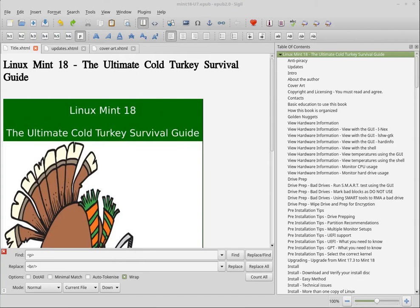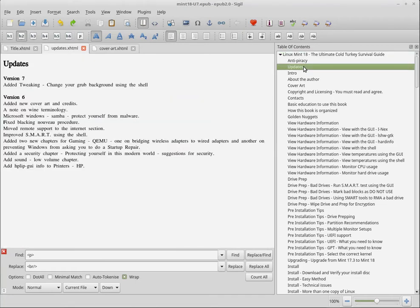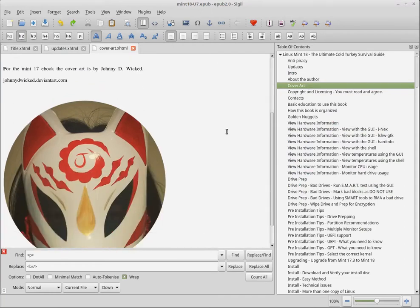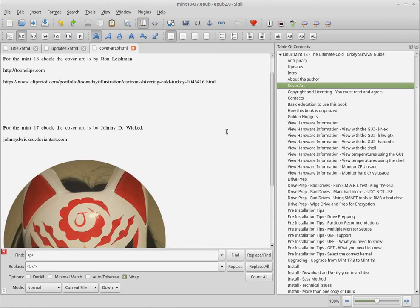Let's move on here. I'm going to go through the chapter list now. As you can see, I've got a new chapter called Updates, which will show you all the updates that have occurred on your particular version. I'd like to give some credits for cover art. Ron Leishman did the Cold Turkey picture for this book, and Johnny D. Wicked did the cover art for the Mint 17 ebook.